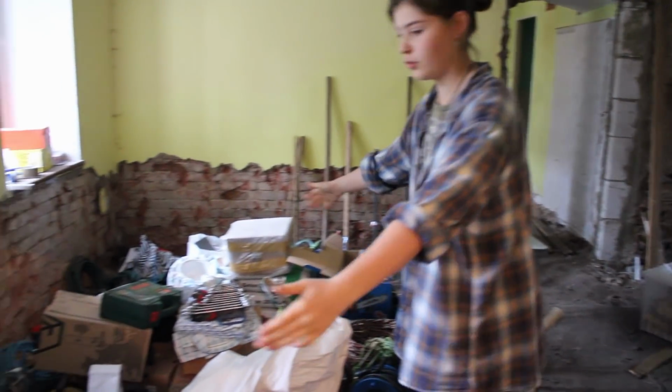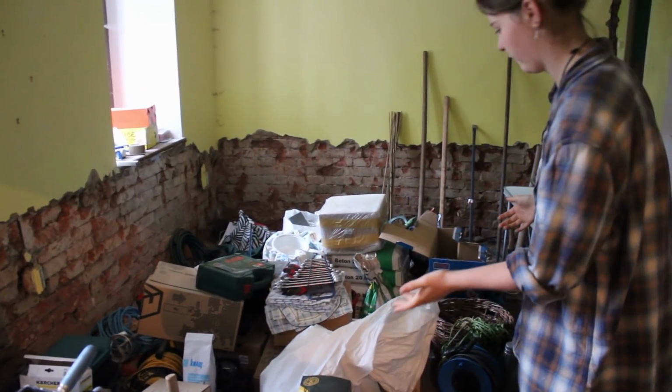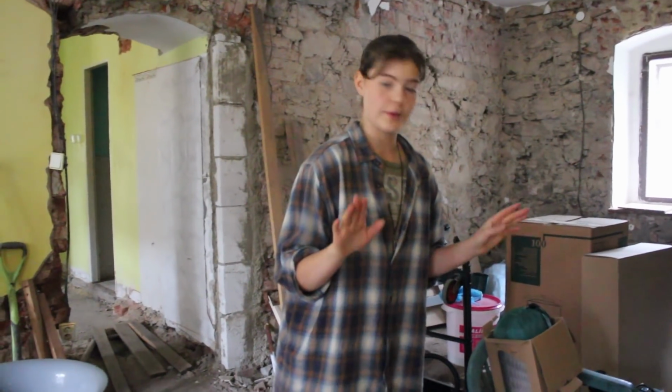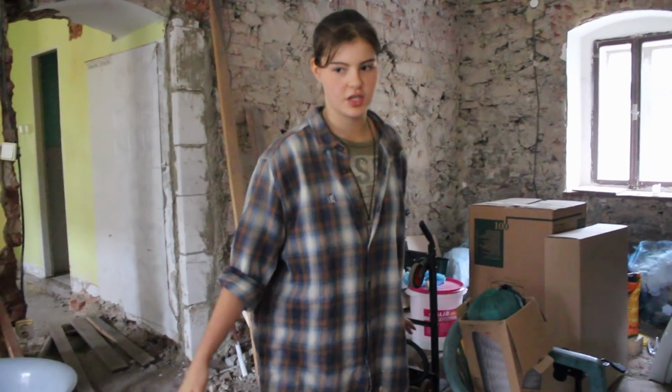This is a lot of the tools that we use. You kind of see me grabbing tools from this room quite often. Tools over there, and then more stuff over here. There's a lot of stuff. So this room will actually become the kitchen eventually. We would like this to be a nice big kitchen.